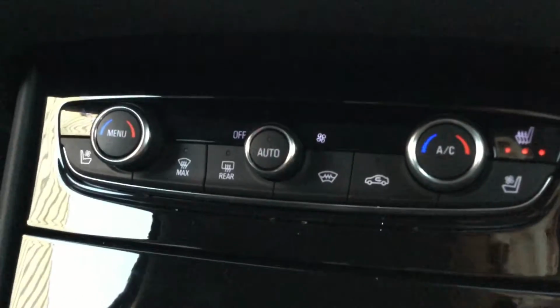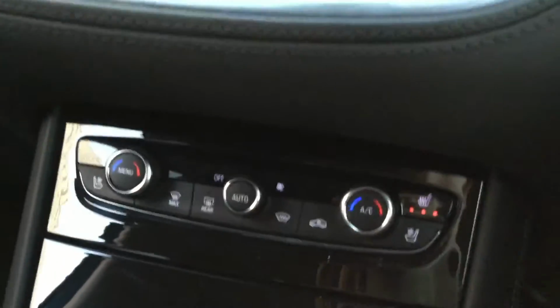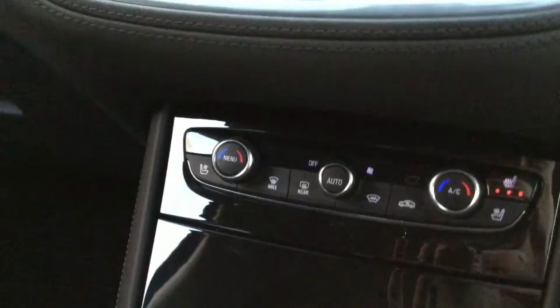Looking down here, just a quick overview, you've got your button for your heated front windscreen, along with your heated rear windscreen there, your 2 heated seats, and then dual zone climate control there, which is also a really nice touch, being able to have it different temperatures on either side of the vehicle.